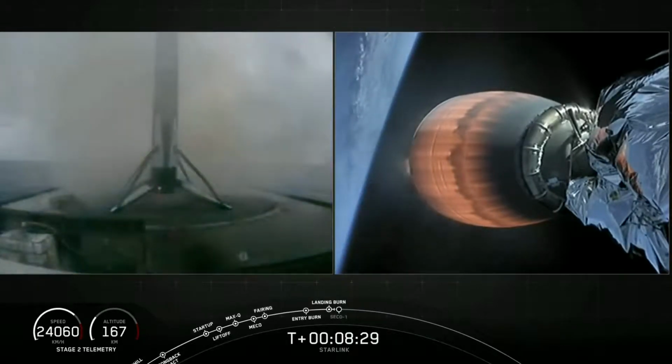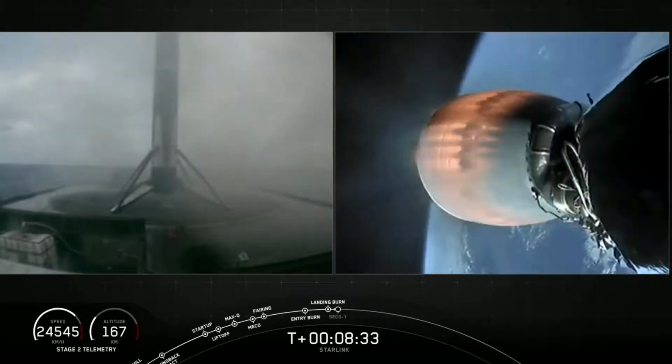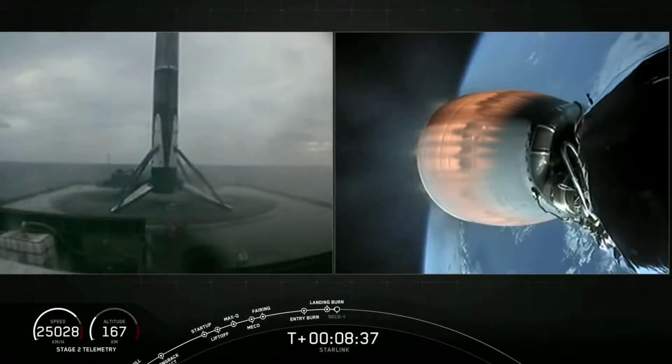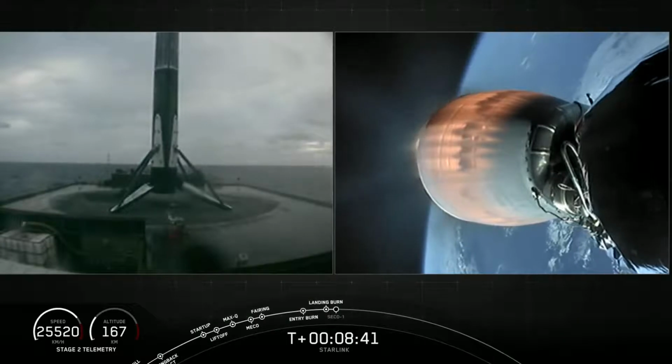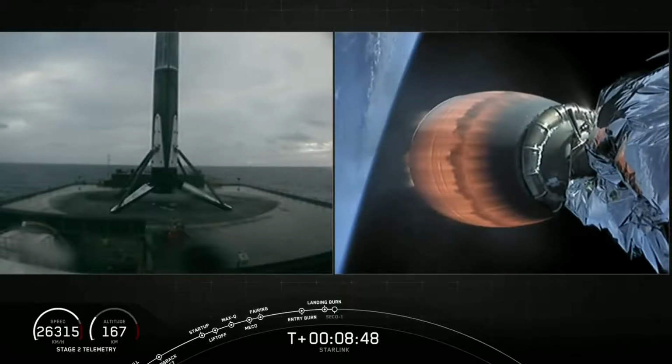Looks like right in the center, that marks 61 successful recoveries. Third time for this booster. Now, coming up about 8 seconds from now, second stage is also going to shut down its engine for second engine cutoff number 1. Keep an eye out for that on the right-hand side of your screen.